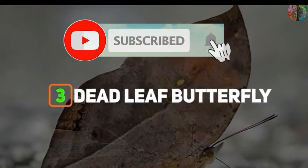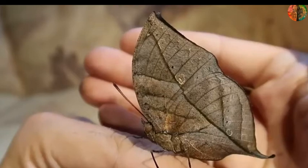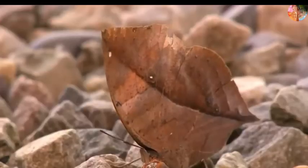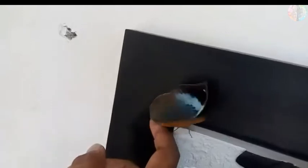Number 3. Deadleaf Butterfly. Sometimes a predator is too fast and dangerous to escape. It's just best to play dead. Well, this butterfly took it a step further by evolving to resemble a dead leaf. Also known as the orange oak leaf or Indian oak leaf, the deadleaf butterfly is a tropical Asian beauty found anywhere from India to Japan. With its wings closed, it perfectly resembles a dry leaf with dark veins and is therefore a spectacular and prime example of skillful camouflage.